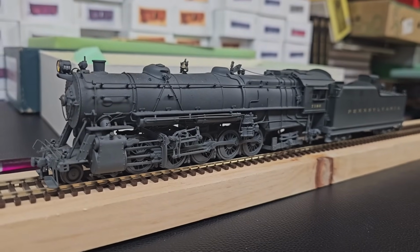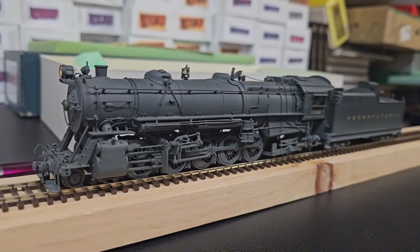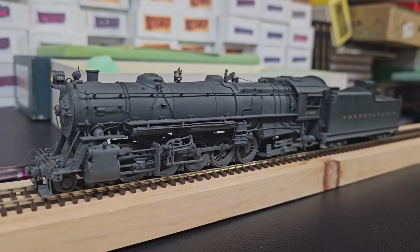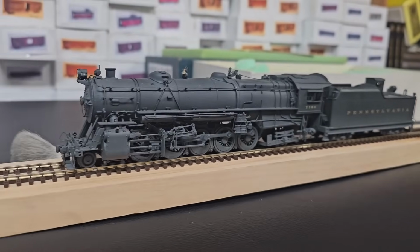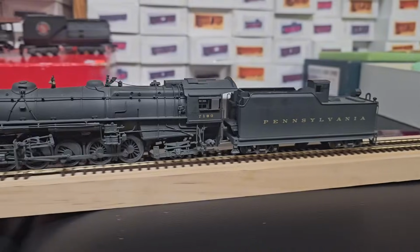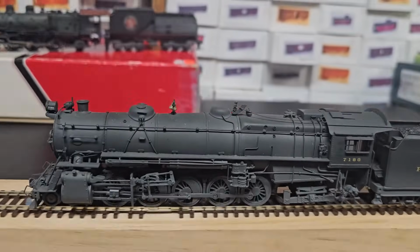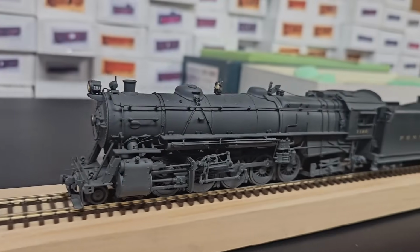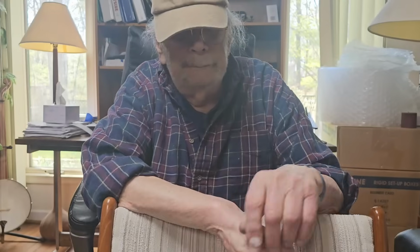Before we do that, let's run it a little bit and show folks, since we're talking about Alco models. Very quiet. Nice weathering job. All right, let's pause it. Okay, Howard, tell us about Alco models.